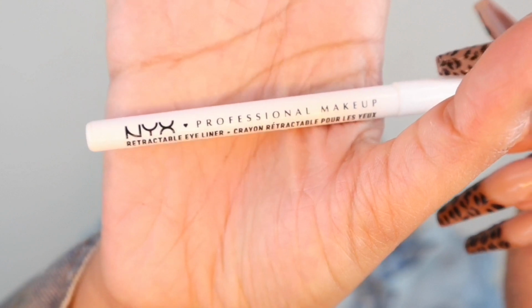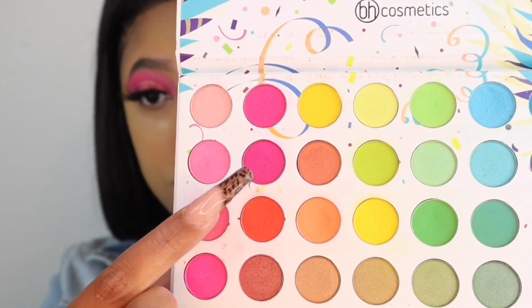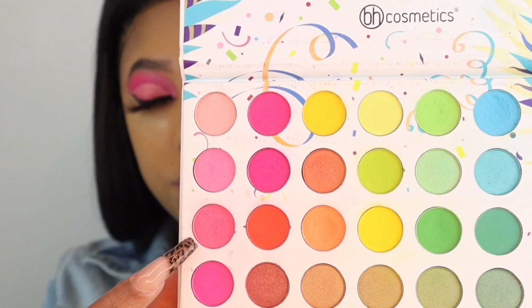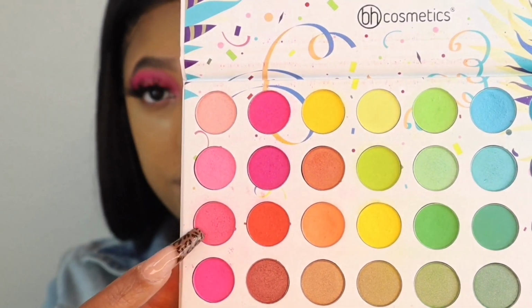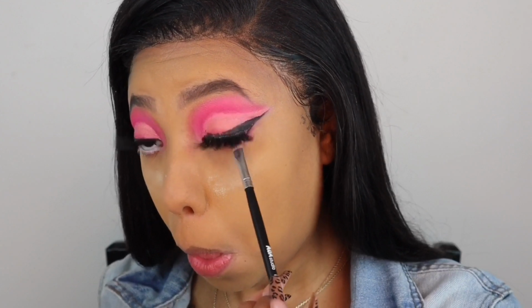Next, moving back to eyes, I'm just going to be using the NYX retractable eyeliner in the shade White, of course. And I'm basically just going to put that on my waterline, and then also go back into the BH Cosmetics Take Me Back to Brazil palette and use those two pink colors to line my bottom lash line to help pull everything together.